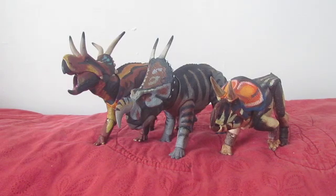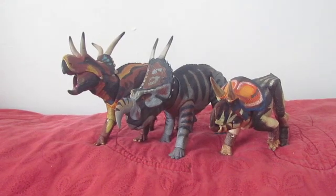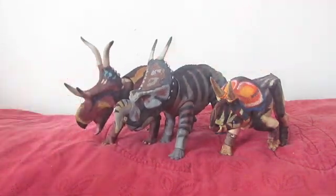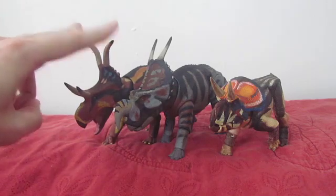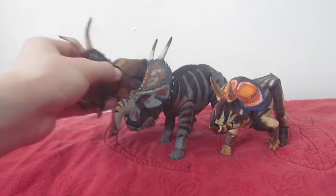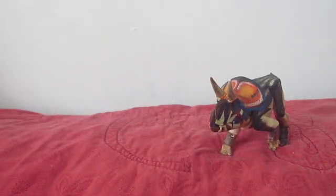They are very, very large. In fact, if I position him a little differently, you can see they are roughly about the same size, but Diabloceratops definitely has the larger horns, especially in regards to the height on the frill horns. But yeah, 2 more 10-inch figures down.